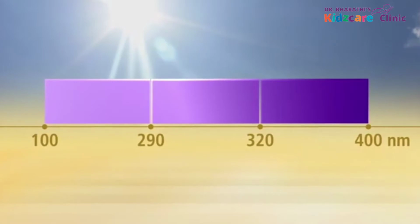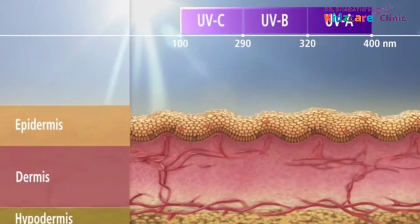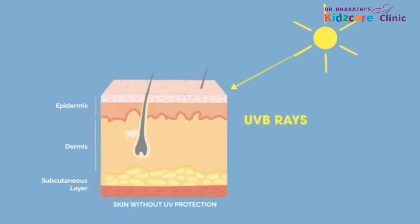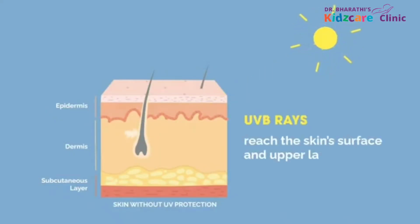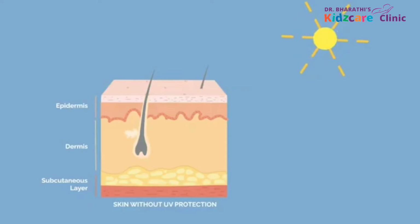There are basically three types of UV rays: UVA, UVB and UVC. Of these, the UVC rays are completely filtered by the ozone layer and do not reach us at all. The UVB rays reach only the superficial layers of the skin called the epidermis. This is the one which is responsible for tanning, sunburns and majority of skin cancers.